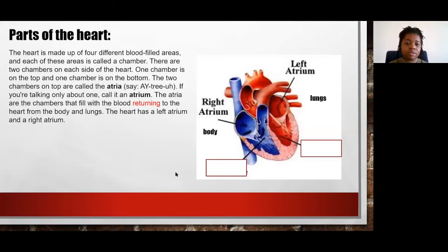Okay, so what if the valves don't open or close in the heart? Then we know that the blood won't be able to flow. No, Aaliyah. Okay, so let's move on.